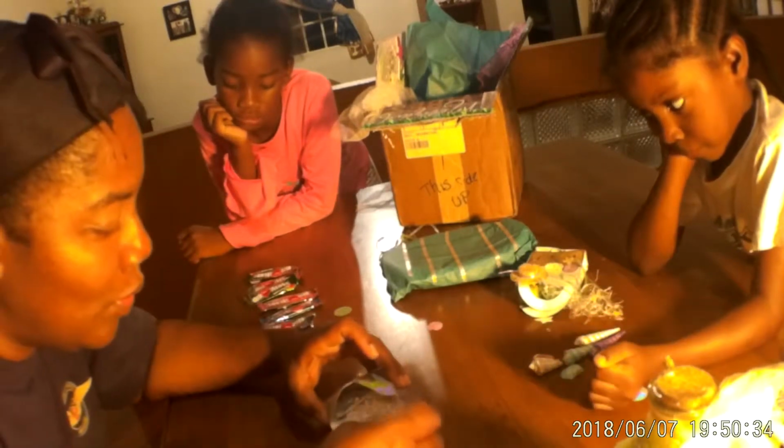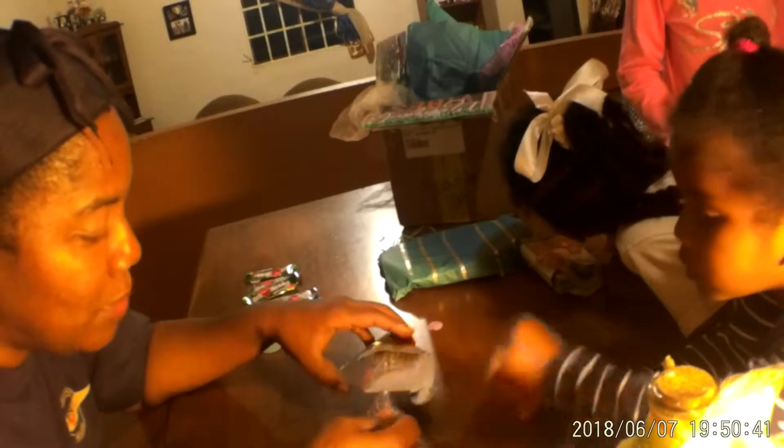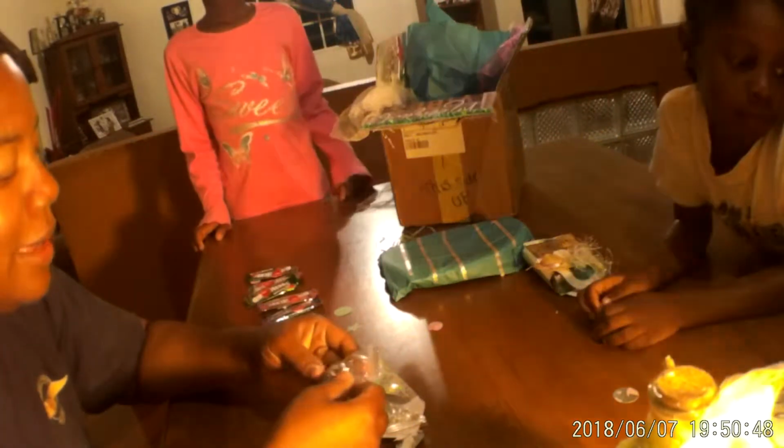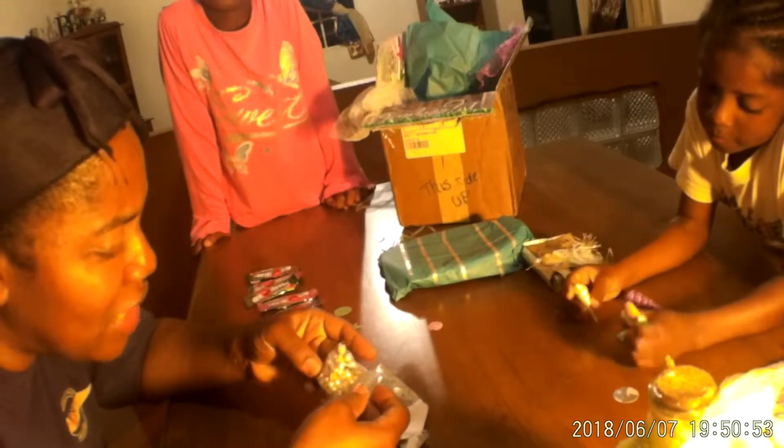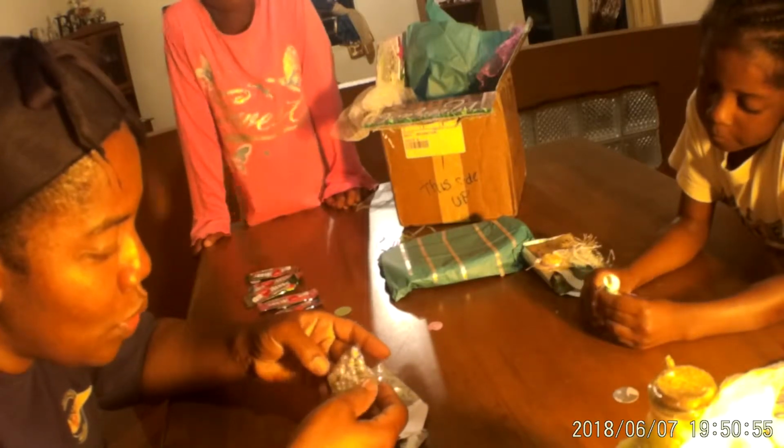Inside here now, ooh, we have paper clips. We have some nice beads that we could make dangling charms. Oh! We have pretty, pretty pearls and shells. So beautiful. I really, really like these. Let me see if you can see these. Alright, let me get that back in there.